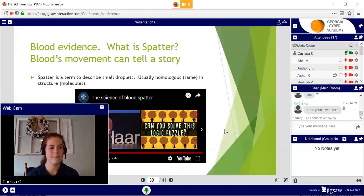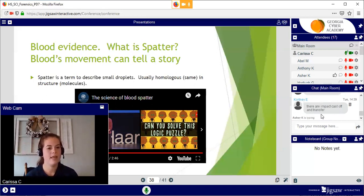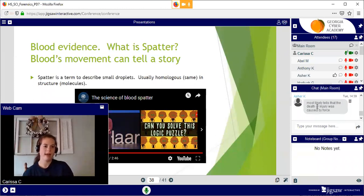What did we learn about blood spatter in this video? Okay, we have impact, cast off, transfer. Okay, most likely tells that the death or injury was caused by force. Depending on what the blood spatter looks like, right, Asher? It will tell us the type of force that was used to kill the person or to cause the injury.